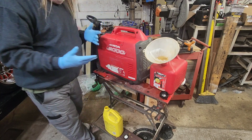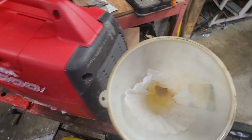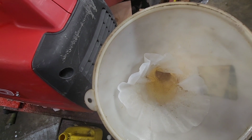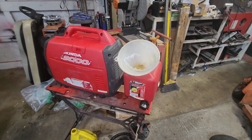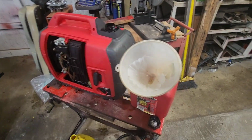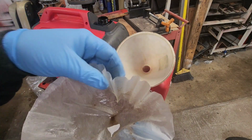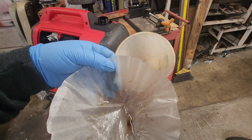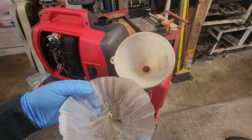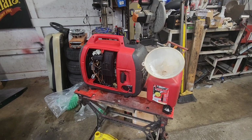Don't see no dirt. Looking good. Right, that's a good sign. Actually, upon closer inspection, can you see that? That is dirt. It's actually quite a little bit of it. Okay. You know what I'm going to do? I'm going to put a little more fuel in that, shake it around, and drain it again.